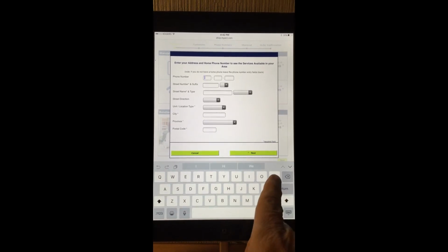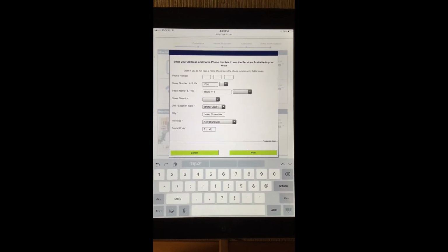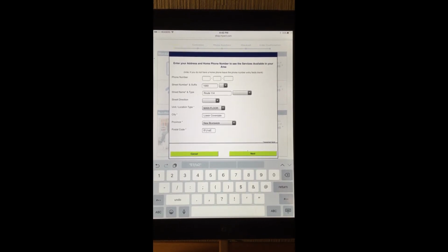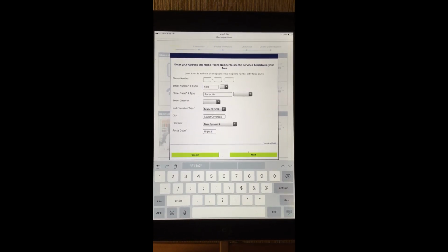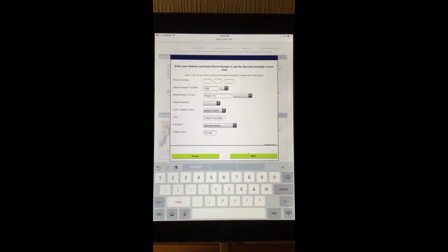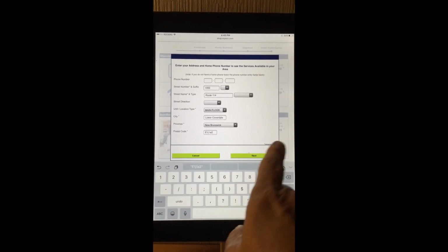Just fill in the information with the address, the street number and street name. Street direction is not required. That would be like in Calgary, 123rd East Street. So you don't put any direction in there. Put main floor if it's a house. If it's an apartment, you select apartment, put in the apartment number, city, province, and postal code. No space between the two sets of numbers and letters there.